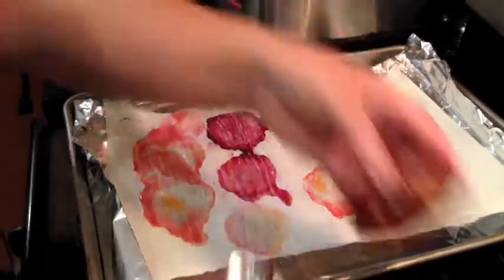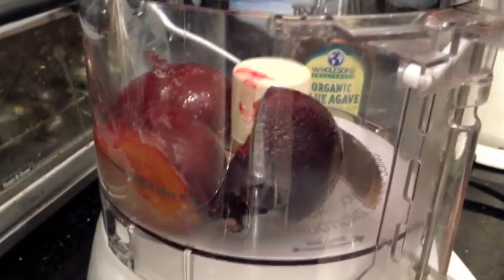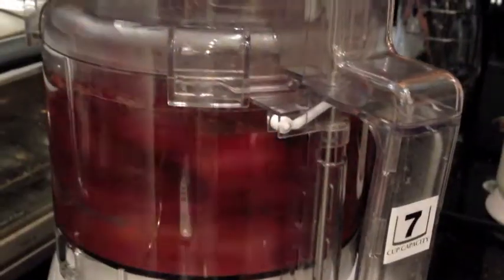Once you've removed all the pits, it's time to move them over to the food processor. Tuck the plums well into the processor, then add a bit of agave nectar, however sweet you'd like it, add a little lemon juice, and then proceed to puree your fruit.